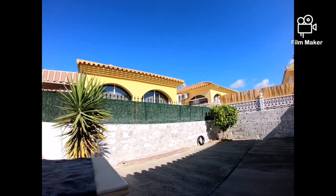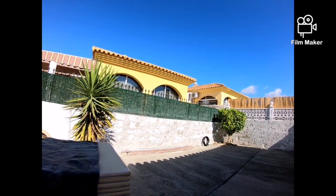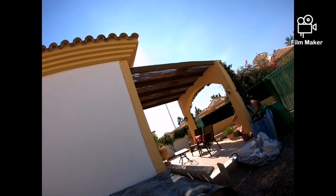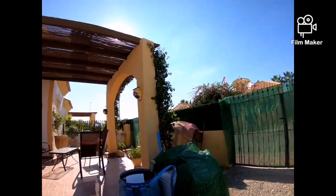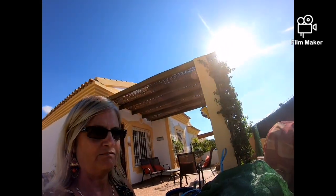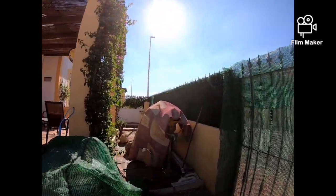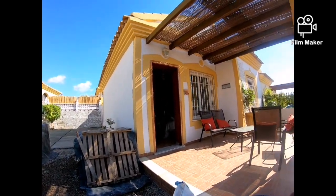Lemon tree's looking a little bit sad because it's had some of its roots cut as they were putting the patio down. They had to cut some of the roots, so it's looking a bit sad, but it'll pick up again. We put some privacy screening up so that nosy parkers going past can't be peering in as they go past. It's a bit more private while the work's being done. Yeah, so excited.